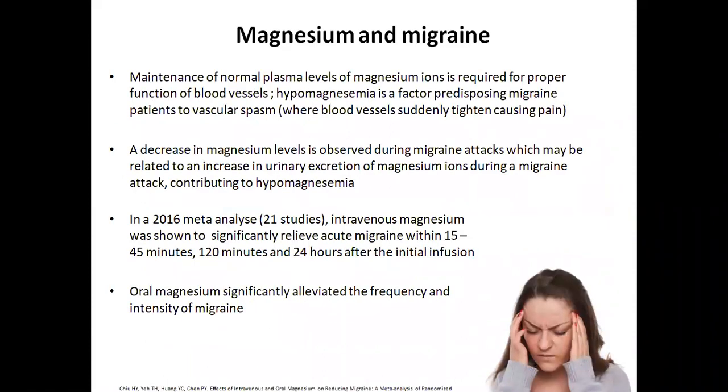Another area known to be associated with magnesium loss is migraines. We see a decrease in magnesium during migraine attacks, and we see a loss in the urine as well. So people who tend to suffer from migraines are certainly going to benefit from magnesium supplements. There have been numerous studies showing the benefits of magnesium supplementation in the relief of migraines, and it can also lower the frequency and intensity of migraines.